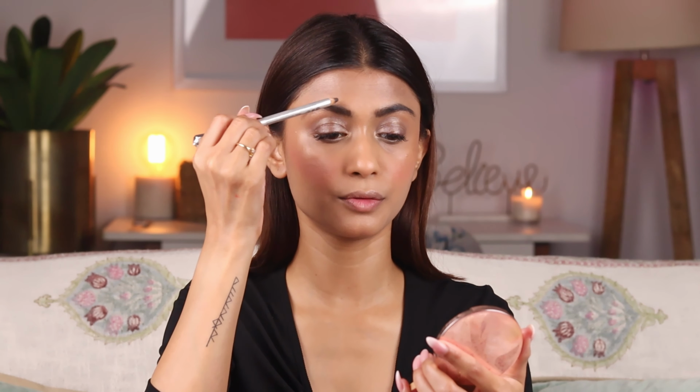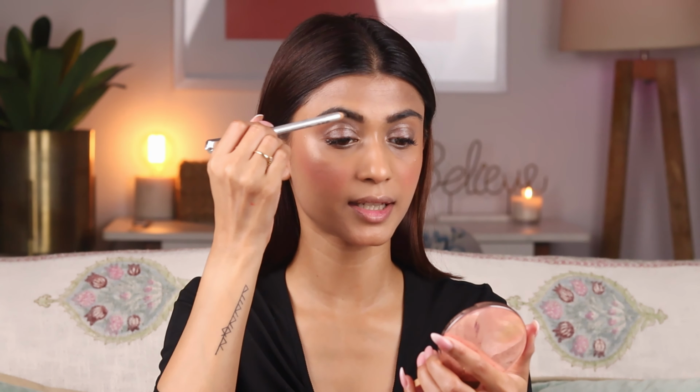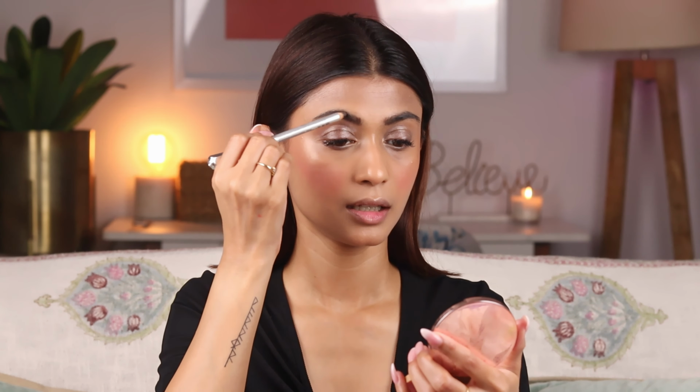For brows, it's just about lighter brows. So don't do too much with your brows. Keep it very natural. I'm just going to use my Benefit Gimme Brow Volumizing Pencil and just fill in my brows.